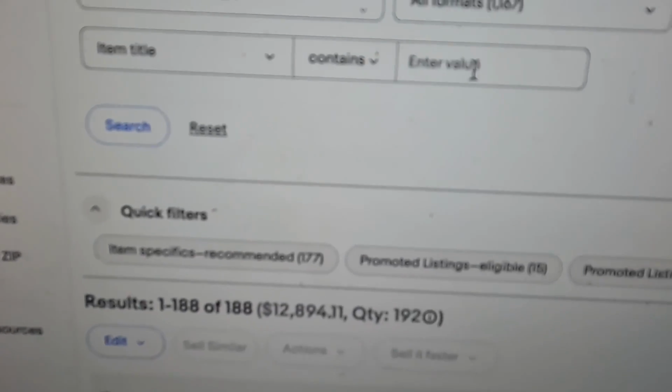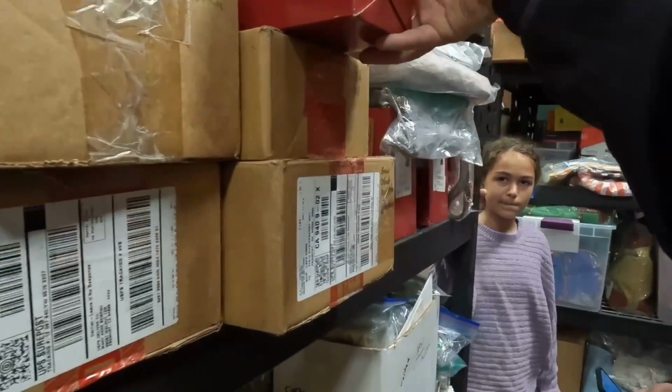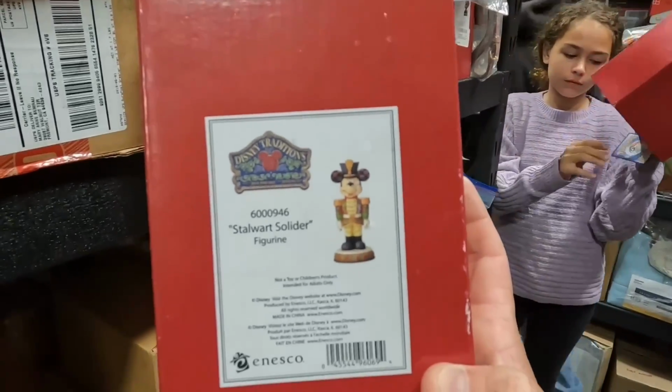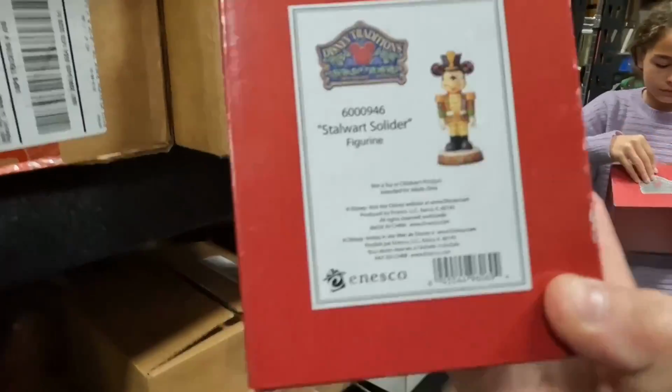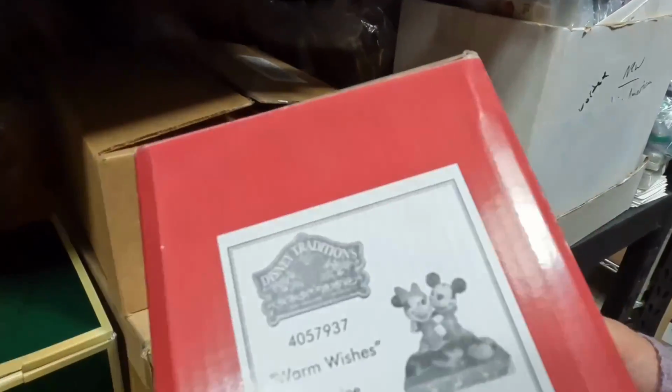But we've sold a bunch as well. As I showed you earlier, she loved Disney with the purse, but that was only the tip of the iceberg. For example, we have this Stalwart Soldier Mickey. She had dozens of these pieces, ranging from little to small. Look at that one. That's cute.